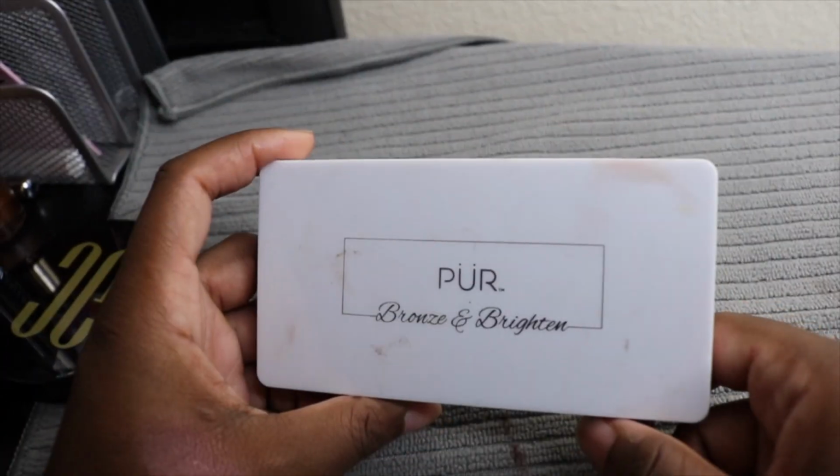It came in her BoxyCharm. She just gave it to me, and I was looking at it and I was like, girl, are you sure you don't want this? And she was like, yeah. And I took it and I love it.